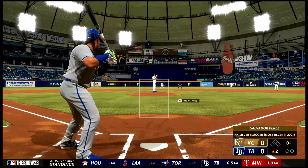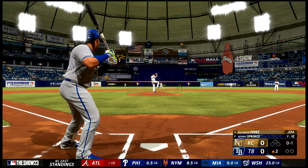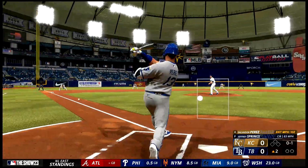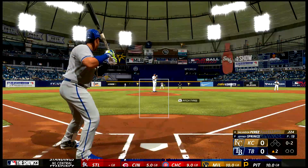Salvi is a star in Kansas City. He debuted with the Royals as a 21-year-old. Helped them win a World Series in 2015. In fact, he did more than help. He ended up being the World Series MVP.